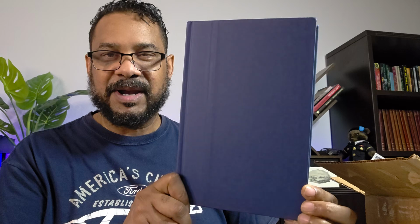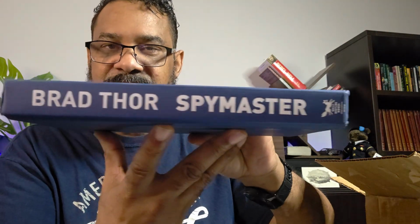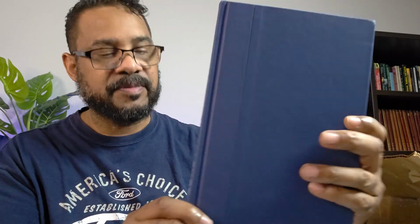And I really like this one as well. It's very ordinary, right? But not ordinary. This is textured while this is matte finished. You can see the line here. So there is some crafting that went into this. This one's really nice. And that bind is really nice as well. Brad Thor's Spy Master. So that's also another very handsome hardback without the dust cover.